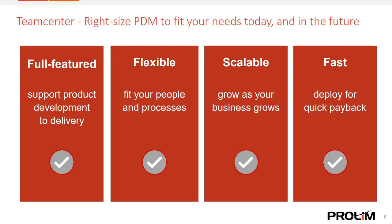As your solution partner, PROLIM is here to get your environment up and running quickly, so you start alleviating some of those issues that I mentioned and realizing that return on your investment as soon as possible. Teamcenter truly can improve efficiency at your company, reduce your overall costs, and provide a secure and reliable single source of product information.